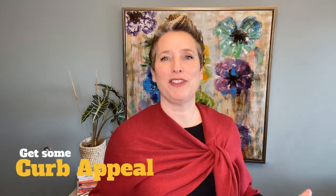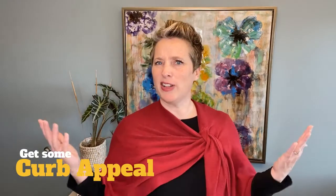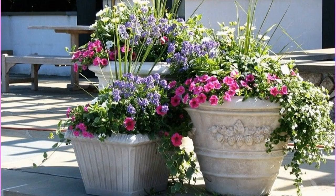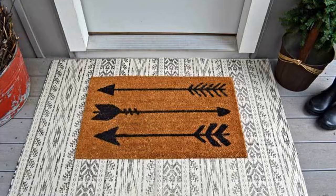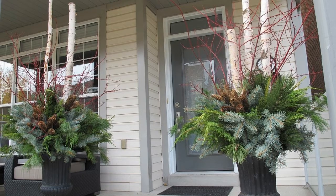Let's start at the front with first impressions. Your curb appeal matters. Cut the grass, trim the bushes, and pull the weeds, or if it's wintertime, shovel the snow and sand the walkway. Add a pop of color to your entryway. In the warm weather months, this could mean planters with bright flowers, but in the winter, we're going to have to settle for something like a cheery welcome mat, a wreath, or maybe a winter planter with some sticks and berries in it.